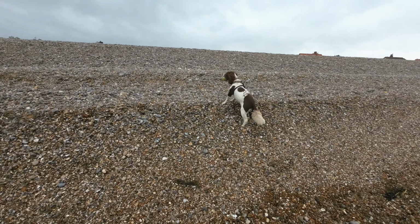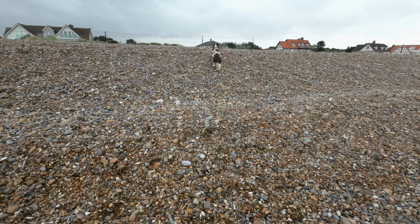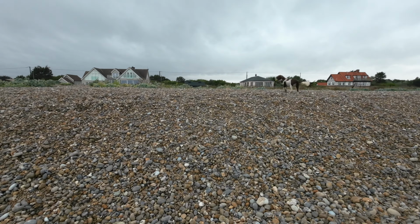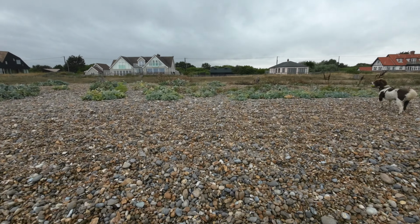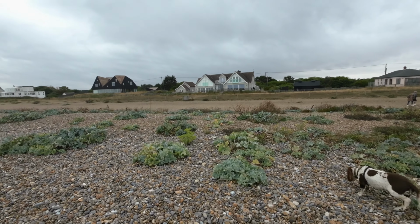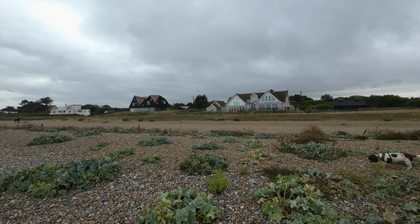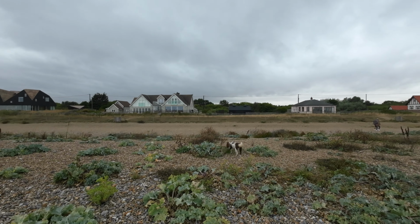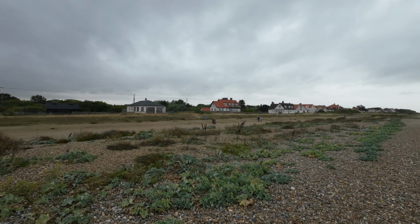The beach. Hard work walking up this gravel. Oh, and we'll pick up the pathway now. There's all the properties on Thorpeness seafront.